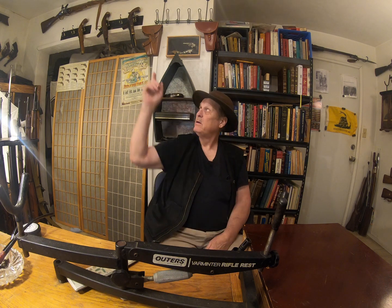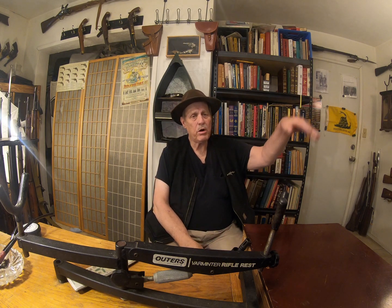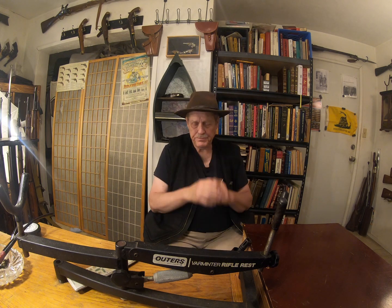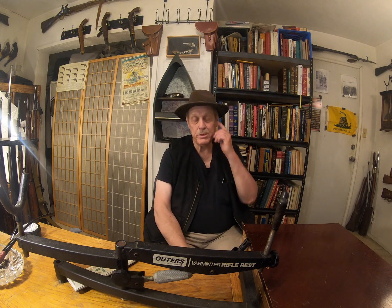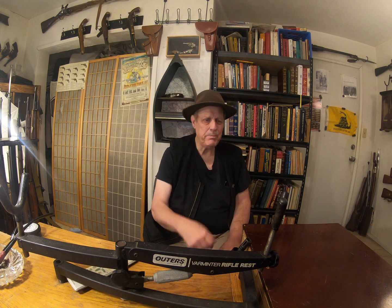Well, I've shown off many of my guns, from a 15th century siege mortar to an old blunderbuss, a Brown Bess, Civil War and Indian War guns, and my black powder revolver collection, all sorts of things. But there's one gun of mine that I have never shown. It's about time, so I thought I'd do it.